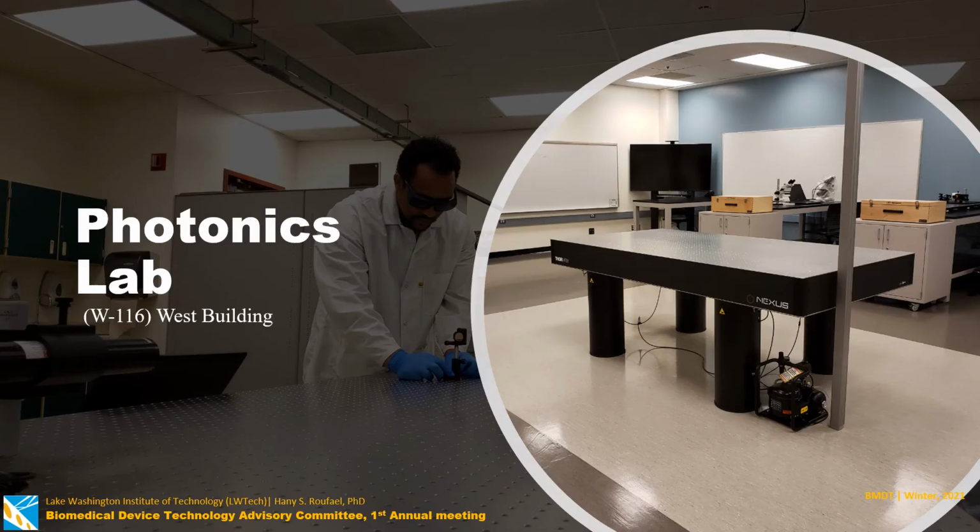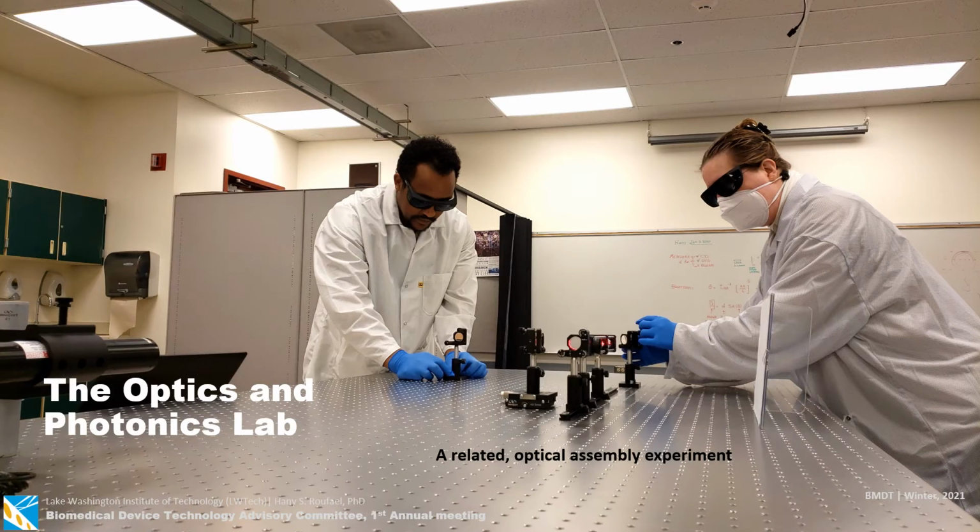On the other hand, we have the photonics lab, which is located in the West Building W116. The lab is equipped with the most essential tools and equipment to include lasers, optics, and much more, so that our students can learn the basics of optics and imaging. In the photo here, you can see our students conducting a laser experiment that requires a higher degree of precision, and they are doing great.